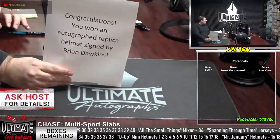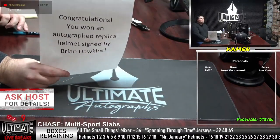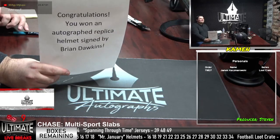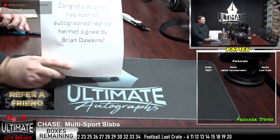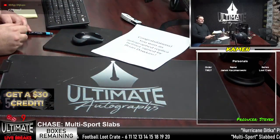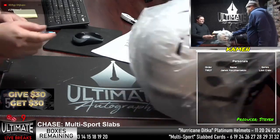And we have no idea what box number they're in because we have the sheets. But I'm looking at the helmets right now, and we've got Brian Dawkins up there, Edgerrin James, and Terrell Suggs. Got a Brian Dawkins Lunar. It's a Brian Dawkins Lunar. So Steven's going to bring that out right now. That's a really good hit, James. That is one of the very best helmets we have in that series. It looks beautiful. Here it is.